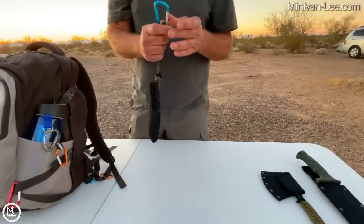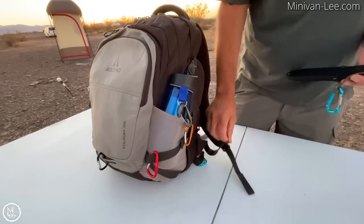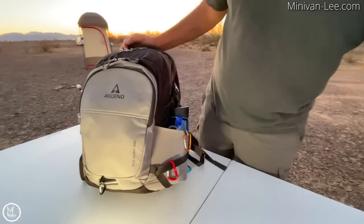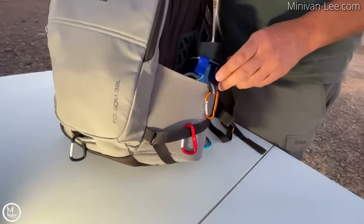I always keep a lot of these carabiner clips. Carabiners. Yeah, keep them, as you can see, all over. Because if I'm going, I want to be able to clip stuff on me and go. And I'll have different accessories that I can clip and go with. We'll just start right here. I'll just put these to the side as we go. But I keep the clips on here so I can just hang stuff as I go. Different items, stuff like that, whatever I may need.